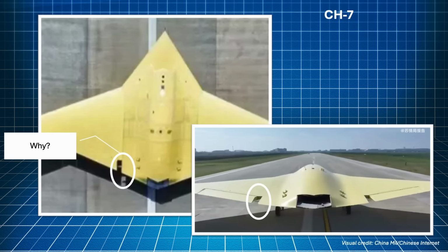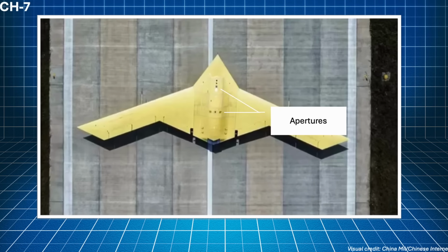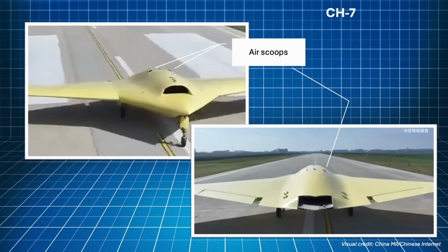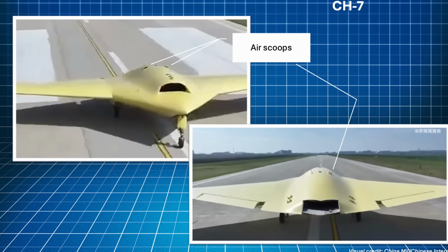There's this quite curious gap between the inner flaperons and the fuselage, but it is likely a prototype quirk. I believe it is going to disappear from the serial units if it is ever produced. There are several apertures for sensors and communication, albeit no nose radome is visible. There are also 2 larger scoops that might suggest the necessity of powerful cooling, hinting at the presence of a lot of electronics on board, and obviously this is not surprising.